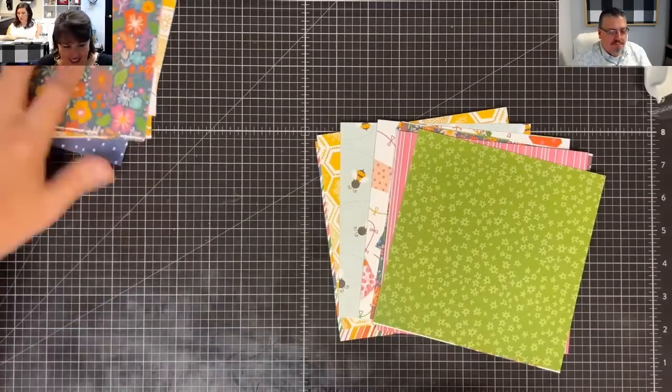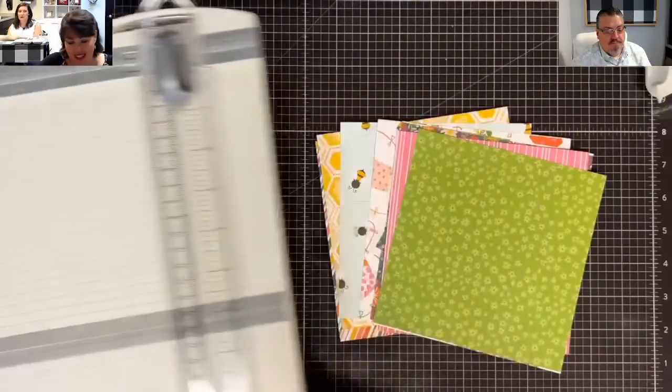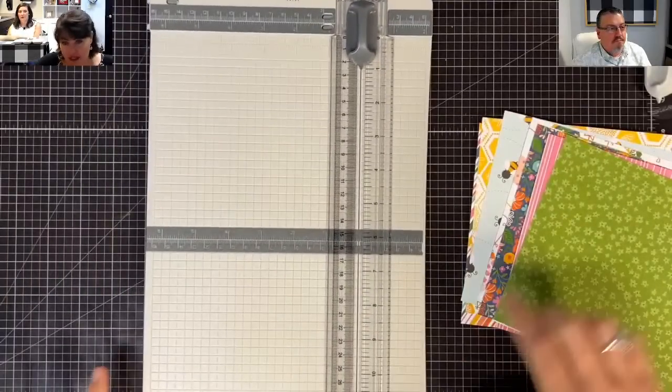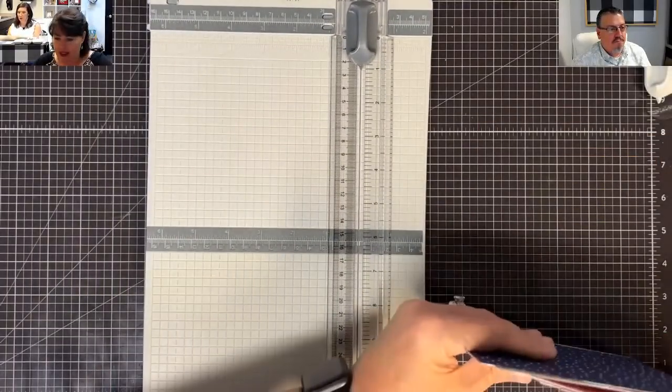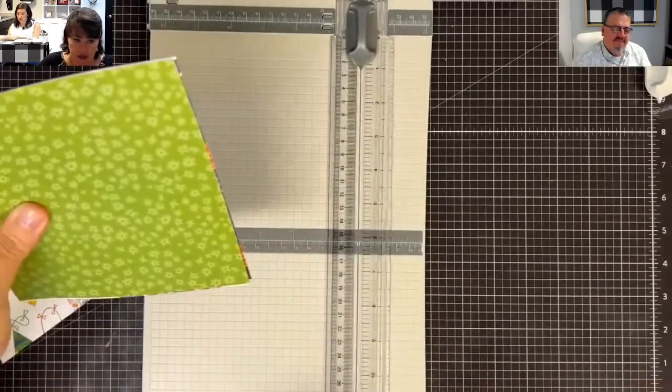What is the size you're cutting? Well, she cut this down to 6x6 from a 12x12. I wasn't thinking. I'm cutting 5 3/4 by 5 3/4. That's the problem, that gives it a border. Yeah, and I just wasn't thinking. I just started cutting. I was talking to y'all, not thinking. So 5 3/4 by 5 3/4.